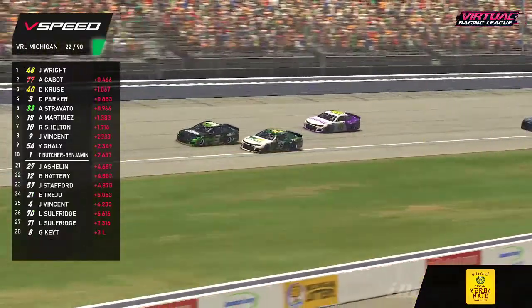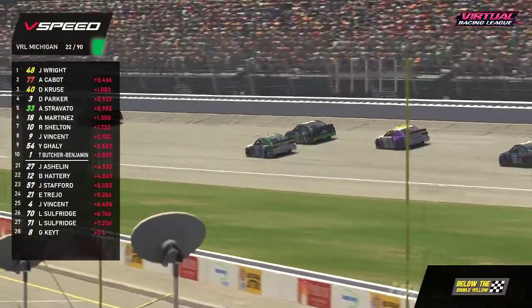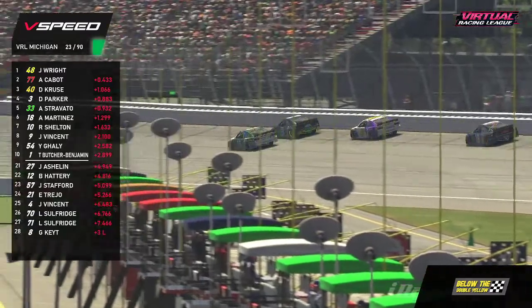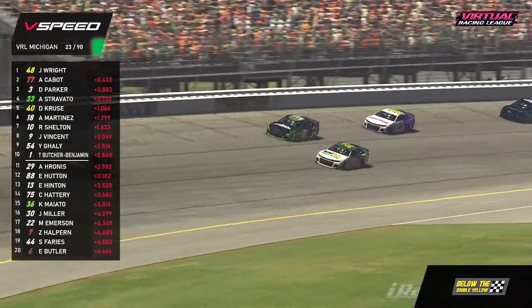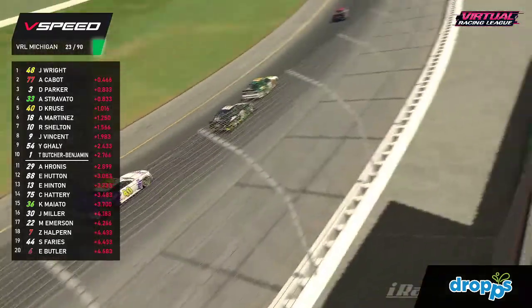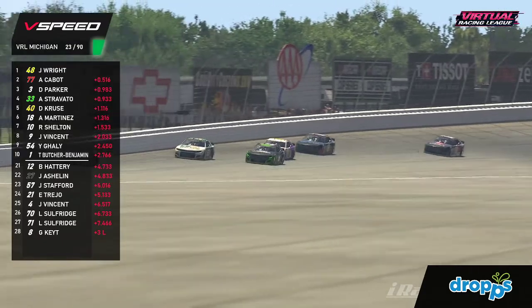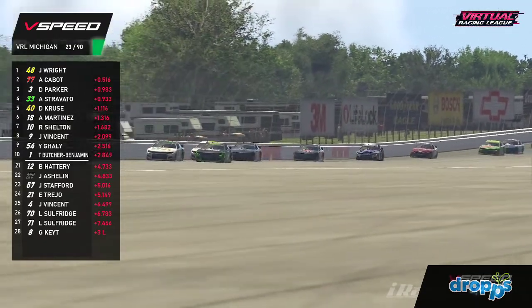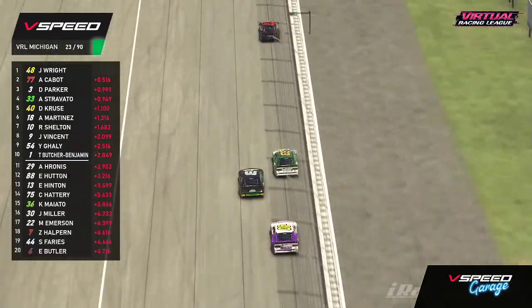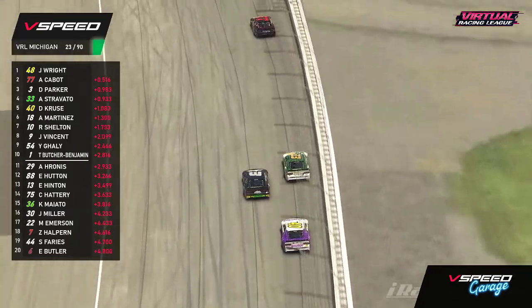Dylan Parker battling with AJ Stravato. Stravato able to get around the 40 as well as Dylan Parker. They were both able to get past that 40 machine, and now Stravato moving to the third spot. He's going to slide up in front of the 3, and maybe a crossover here from Dylan Parker. It looks like he will try and attempt it down the back straightaway, as he gets right up along the right side quarter panel.